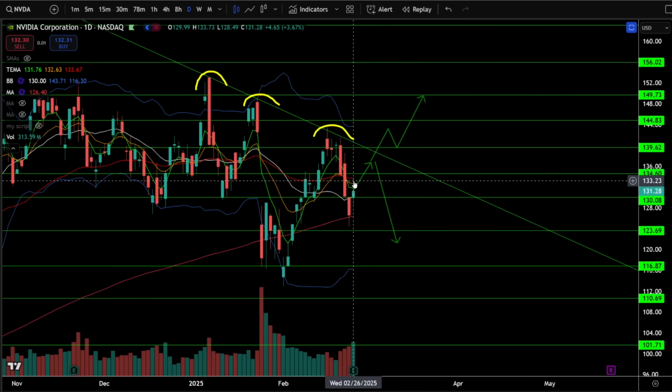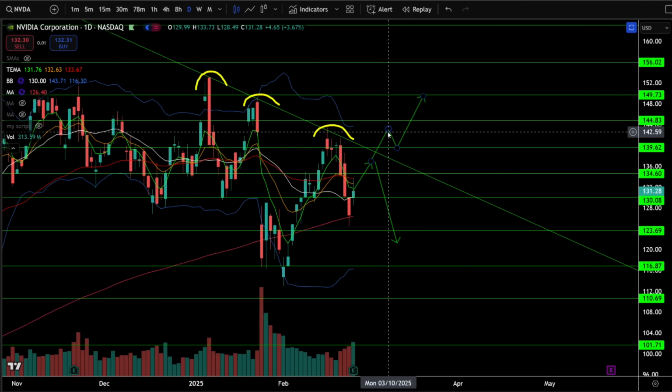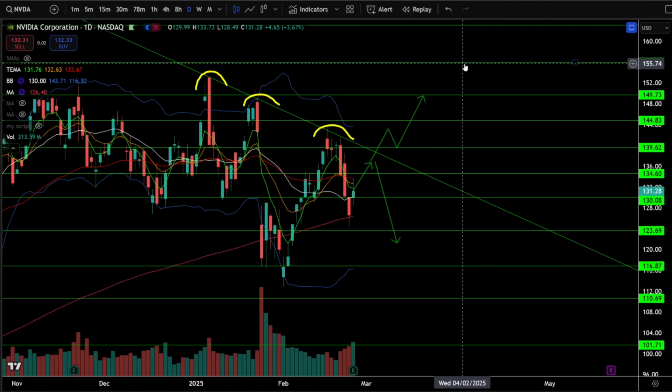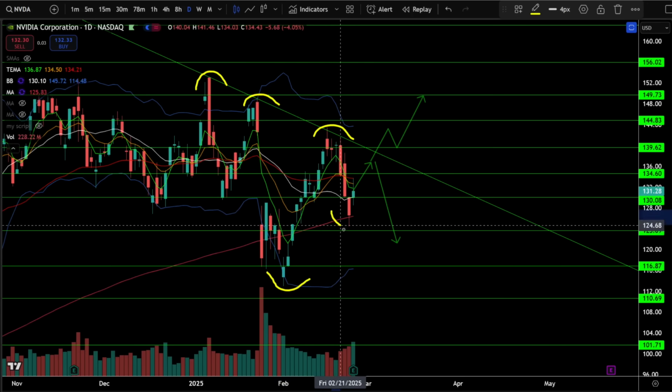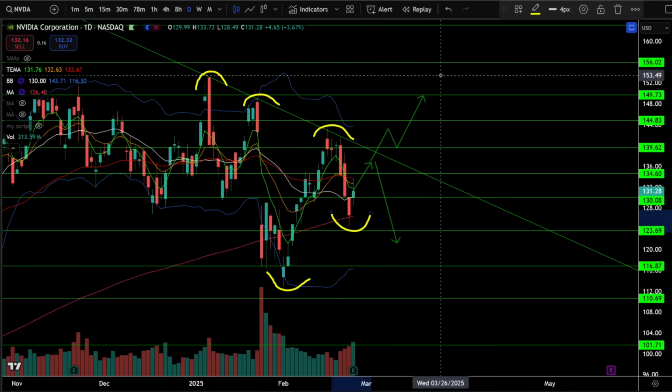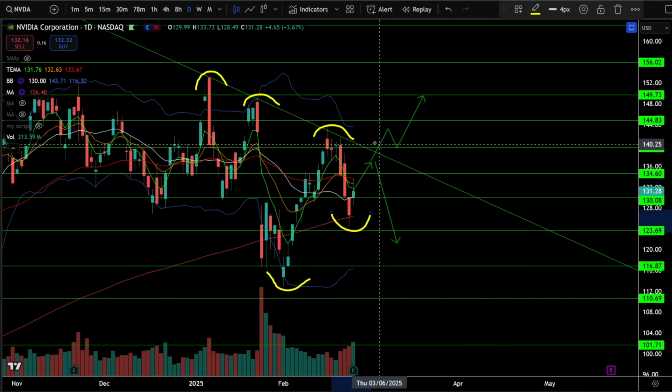And if at any point Nvidia gets out above 140, that is extremely bullish. And that is telling us from price that Nvidia is trying to break out and head higher into the 150s and possibly even 160s. Now, keep in mind, it is possible Nvidia already put in a higher low off of the rising 200 daily moving average, and the bull scenario could take over from here. We just need that confirmation from price right here, breaking out above 140.